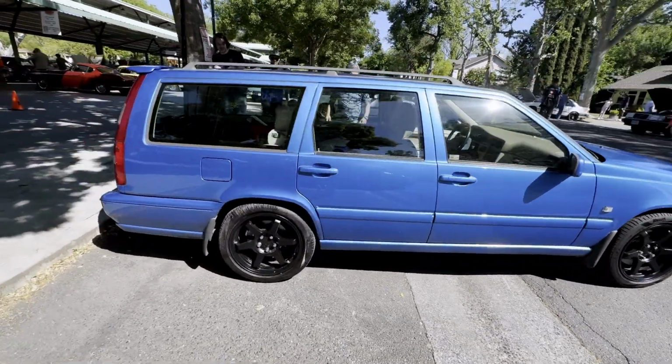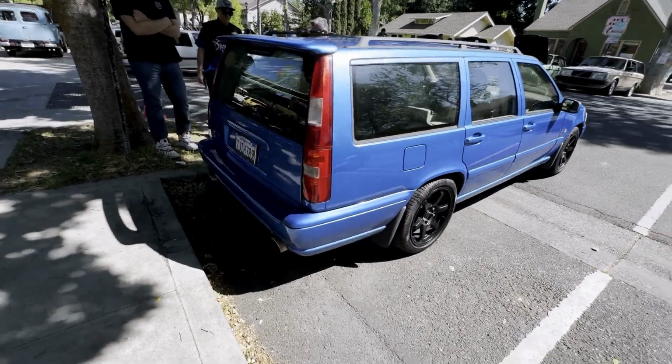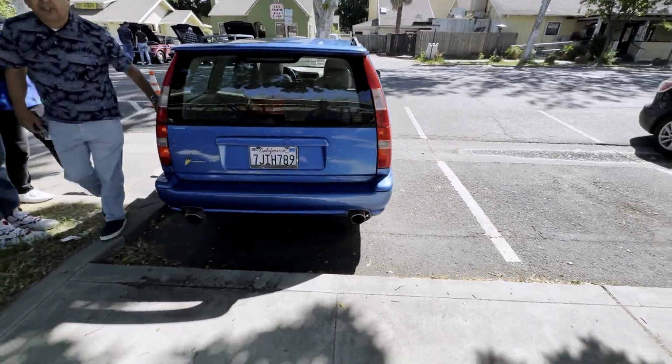Yeah, I've never seen it do it also the back. It looks great on this. Yeah, I think they had to modify that. It would have been a single.